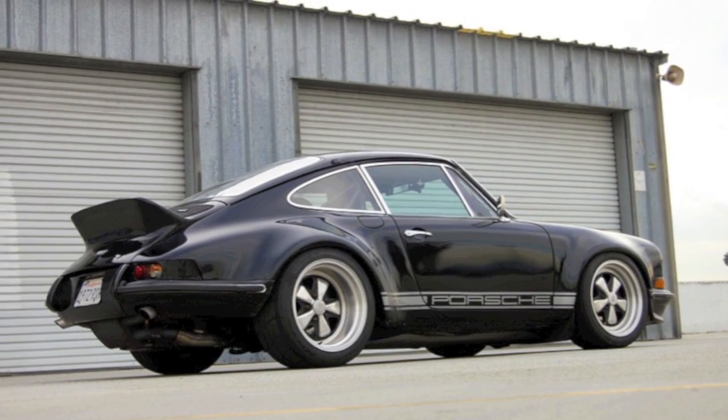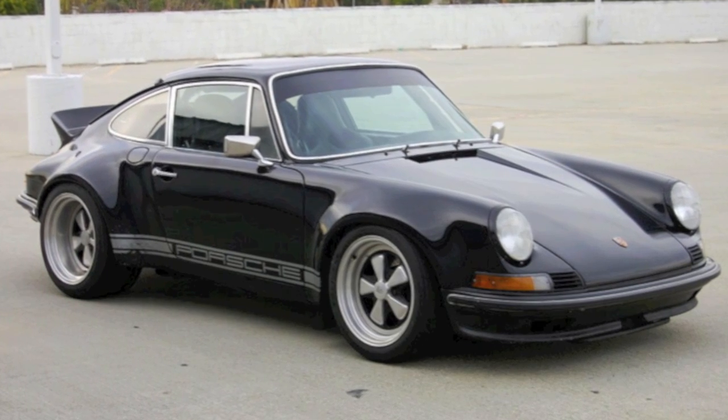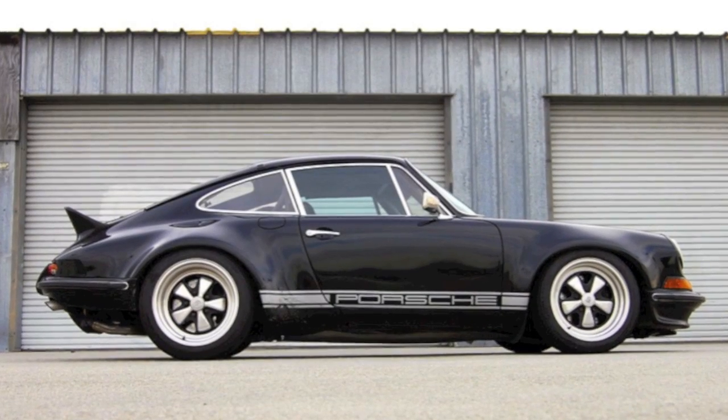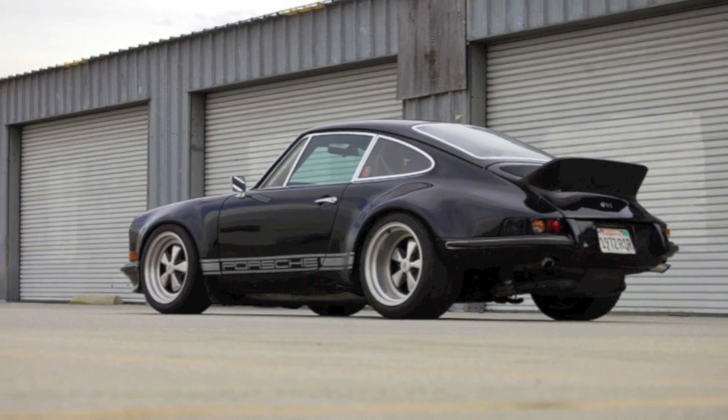The car I drive is a 1972 Porsche 911. It has 272 horsepower at the crank. It weighs 2,700 pounds with me in it, and it's fast as f***.